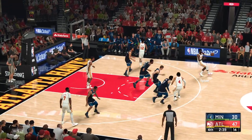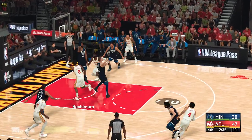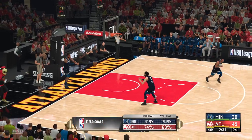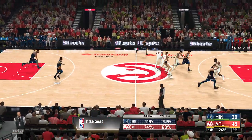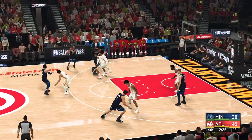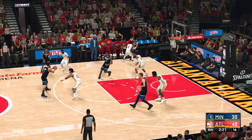Rubio against Rose. Ayton, the pass to Hachimura. He gets that one. And the Hawks lead by 19. And they are attacking the rim and getting great results. Outside Bradley. Pass to Aldridge.